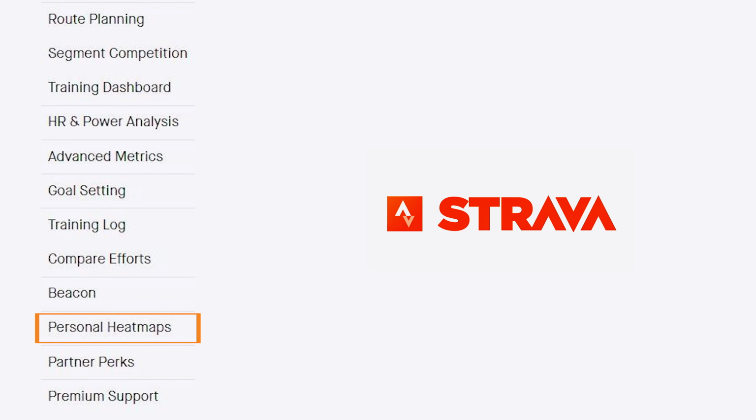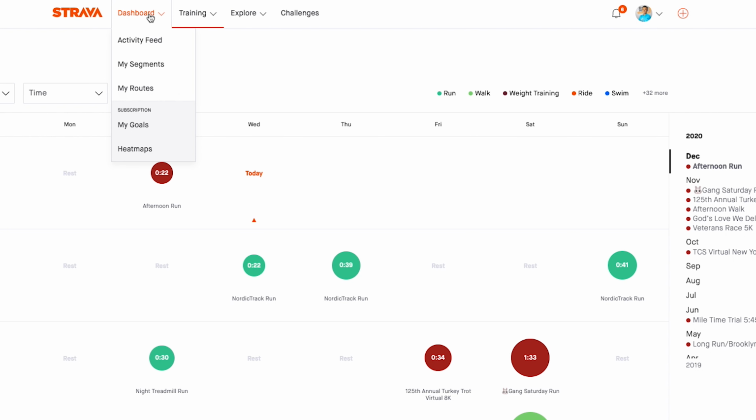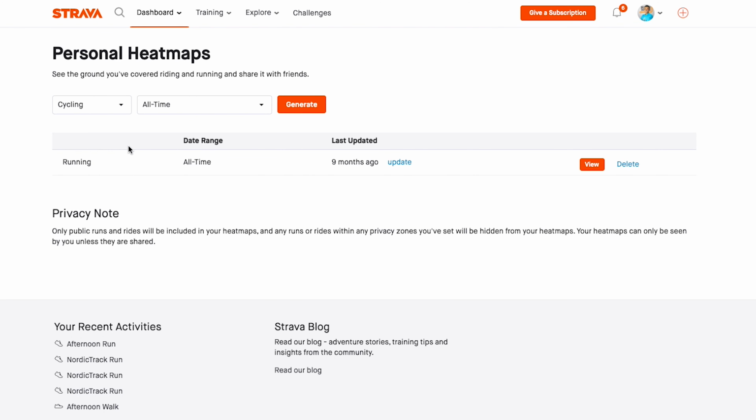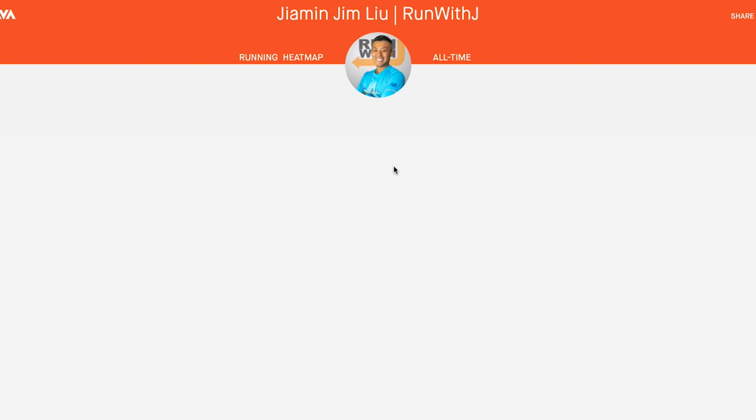So next we'll take a look at personal heat map. So personal heat map is a really cool feature. Basically the heat map lets you see all the places that you've run pretty much all over the world, and you can sort it by cycling or running, or by all time or by just a certain year. And this is only available to you. Nobody else can generally see it. And if you have your settings set to private, or if it's not a public run, then you won't be able to see it on the heat map. So it has to be a public run.